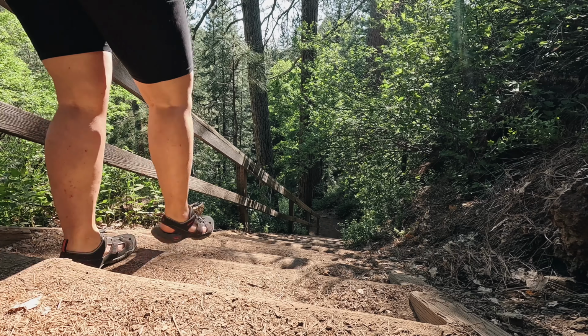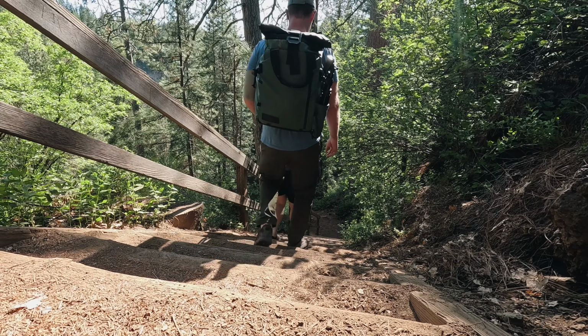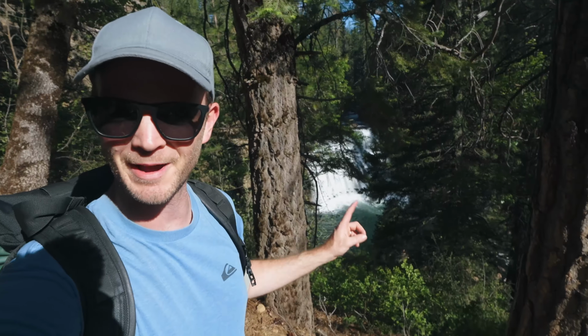Middle McCloud Falls is supposed to be the most impressive out of the 3, so we have to hike down to the bottom because I feel like the viewpoints don't really do it justice. Doesn't look like it's too far of a hike, but it does look straight down. Even from halfway down, it looks way cooler. I can't wait to get to the bottom. This is gonna be great.